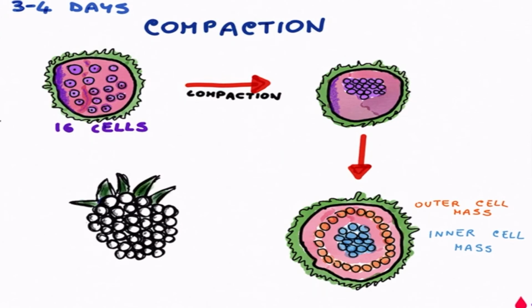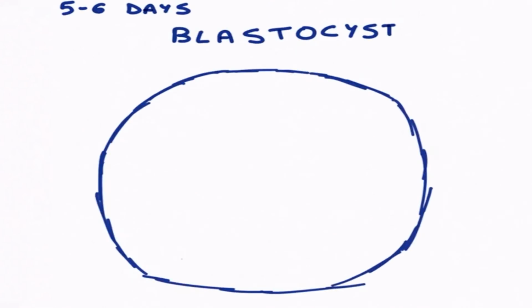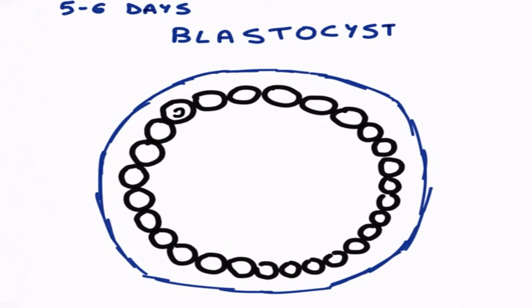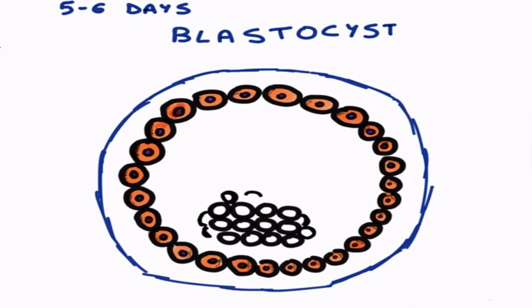Now, the zygote is called a morula because it vaguely resembles a mulberry. By the time the morula reaches the uterus, a fluid-filled cavity called the blastocele starts forming inside it. This cavity is formed as the morula actively pumps sodium ions inside, and water follows due to osmotic pressure. As the blastocele grows larger and larger, the morula takes the name of blastocyst. No water, though, is pumped inside the inner cell mass, which remains segregated at one pole of the blastocyst.